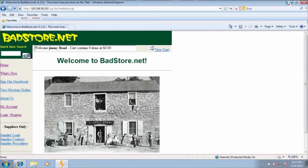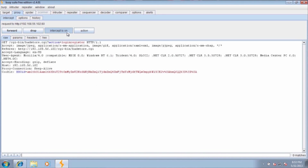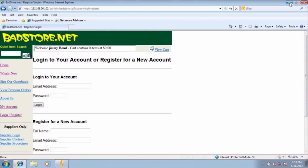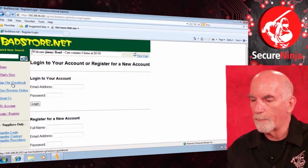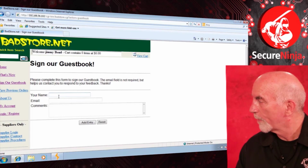Okay, so let's say you wanted to log in. Looks like intercept's still on. Intercept off. You wanted to log in, but you don't. You want to get in without really having a username and password. Well, you can do certain things. For instance, a lot of times in a guest book area, you can do some type of SQL injection to get access to a website.